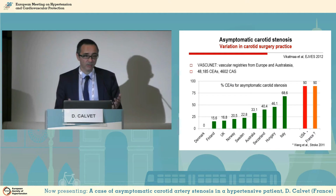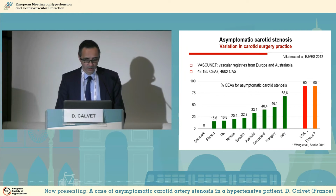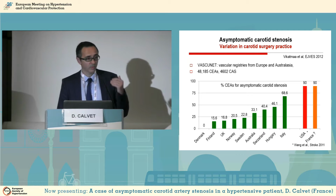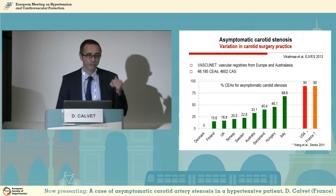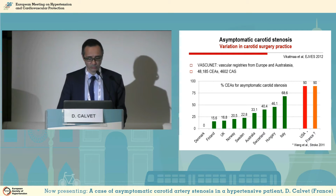However, despite level 1 evidence for intervention, with 2 randomized clinical trials with similar conclusions, there is really a large variation of practice worldwide. You can see on this slide VASCUNET, which is a very large registry from Europe and Australia, of patients with revascularization for an asymptomatic carotid stenosis. Most of them were treated using surgery, and the graph shows the proportion of patients revascularized for an asymptomatic carotid stenosis. It's not the proportion of patients with stenosis revascularized, but the proportion of patients with an asymptomatic stenosis among those who were treated.